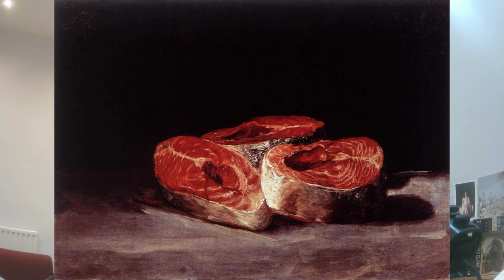The first thing to say is the extraordinary black of the background. It's all this shiny darkness like a black hole. And you've got these three steaks, and the way that they're draped over each other, he captures the texture of them so brilliantly. And he was making this at the height of the Napoleonic Wars.